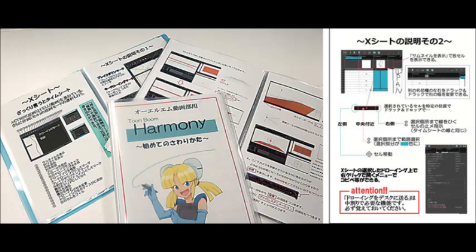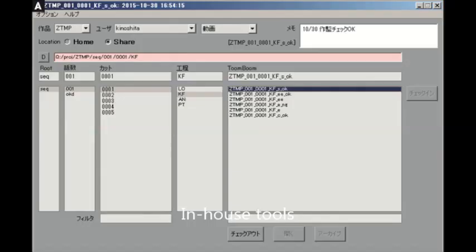Here are some in-house tools to use it. AAM Tool, Asset Management Tool, is a program that can set up how files are used in production. It generates and stores file names automatically to reduce trouble and workload. In addition, it reduces the risks of folders accidentally being moved around in Windows Explorer.